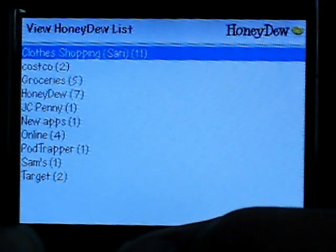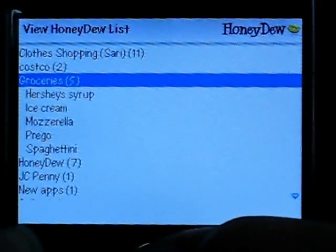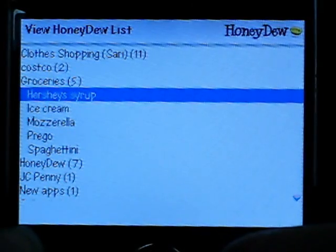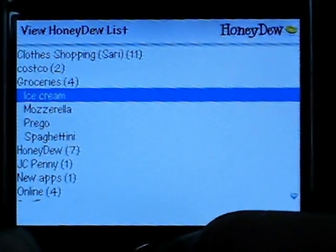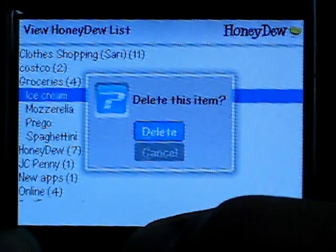I'll scroll down to my groceries item, and if I want to see what's on it, I just click it with the touchscreen or track wheel. If I'm actually doing my shopping, and I've just put Hershey's syrup in my cart, I can press the delete key to remove it. For the BlackBerry Storm and other touchscreen devices without a delete key, you can click an item to get a delete confirmation instead.